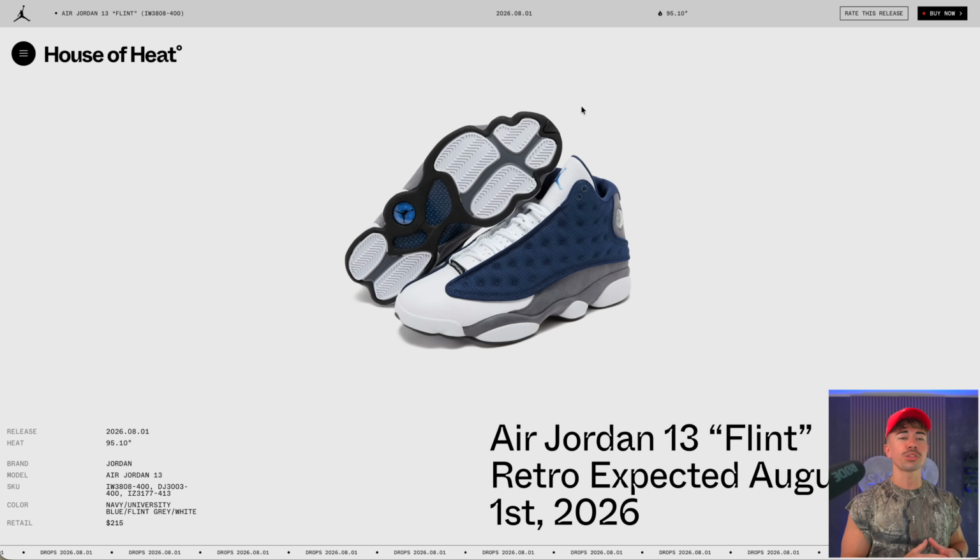Moving on, let's talk about some Jordans that are a little bit further down the line this year that we just got some confirmations on. First one, the Air Jordan 13 Flint is expected to return on August 1st.